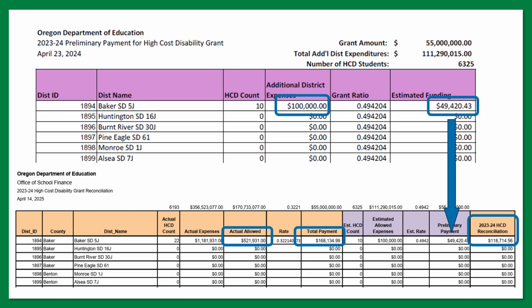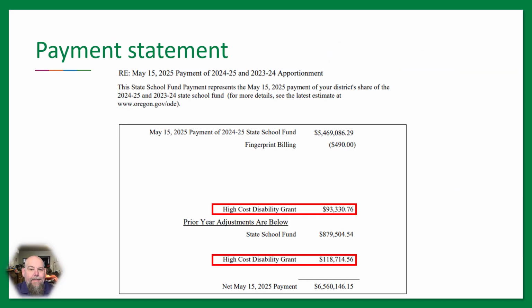So this district had a positive adjustment, but if the numbers would have been reversed and the preliminary payment would have been paid on the $500,000 and the actual expenditures would have been the $100,000, that would have been reversed and that district would have seen a negative adjustment of that much money. So you can see how the preliminary and the actuals really make a big difference in what a district is seeing.